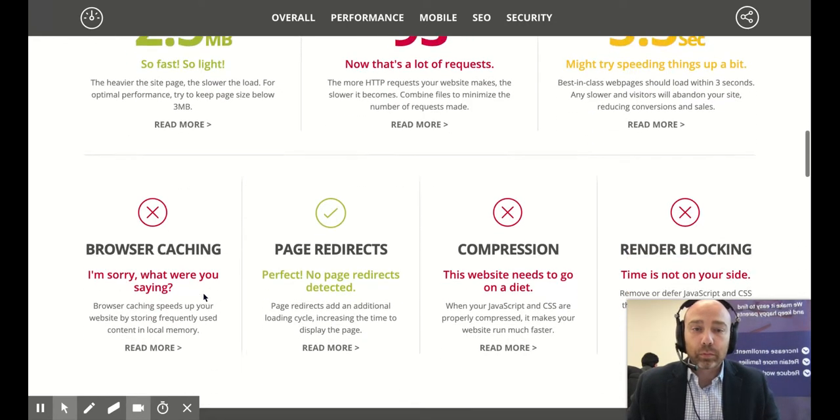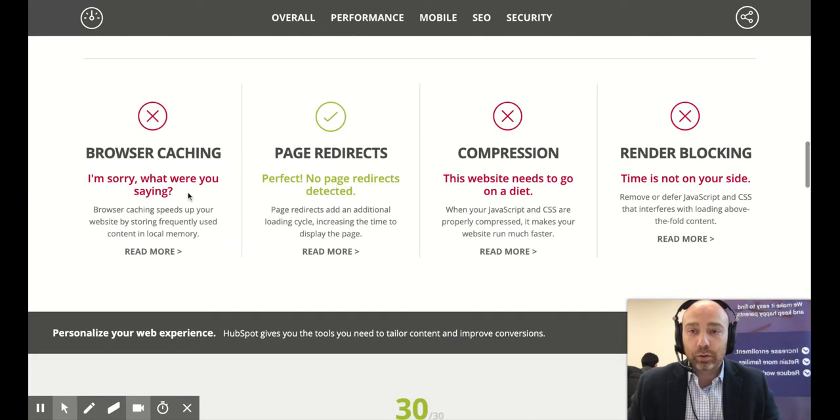So here it says browser caching. Browser caching is something that can help. That means the next time your site loads, it'll load faster because you're promoting better browser caching. You don't have that on the site. Adding it will improve things. That's not so helpful for new visitors to your site, but it is helpful for people that are coming back to your site.